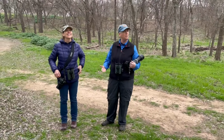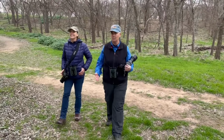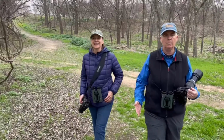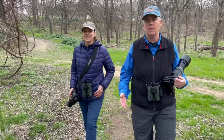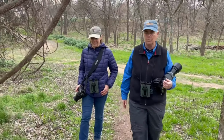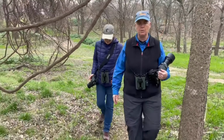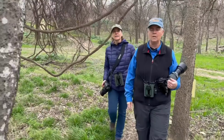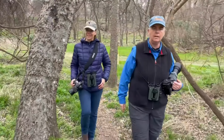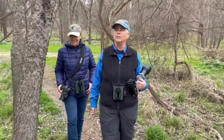Here we are at the Upper Island View Trail. We're just going to walk up in a little ways to show you what this trail is like. It's a pretty skinny trail compared to many of the walkways we've been on at Hornsby Bend. A lot of trees came down in a storm a few years ago, and you really see the evidence of it here. But a lot of bugs and a lot of birds like this dead wood that's down.